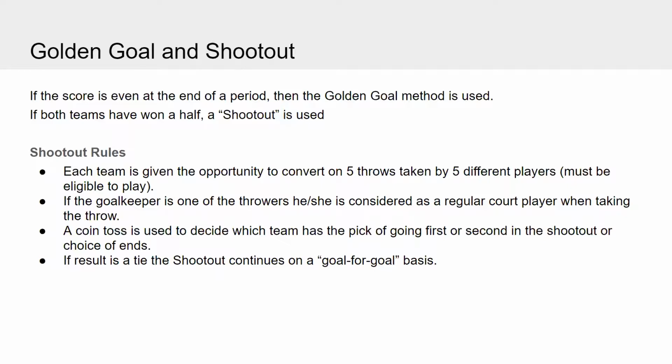So let's talk about the golden goal and the shootout. As I said before, if the score is even at the end of a period, we go into a golden goal. So that means we restart again with a referee throw, and whoever scores first, and it doesn't have to be a 2-pointer, it can be a 1-point shot, whoever scores first in that half will win the period. If both teams win 1 period each, we go into the shootout.